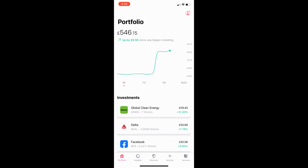So as you can see, I have invested £546.15 altogether. I made the account around mid-January really, and I got my free share around here I think, and then as time's gone on, I've just got a lot more interested in investing.